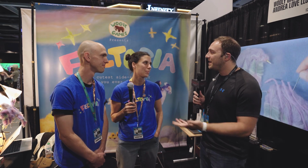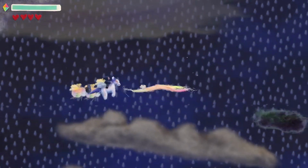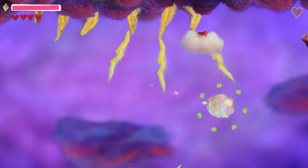So for those who don't know, tell us about Feltopia. Feltopia is a cozy take on the arcade side-scroller. It is completely made out of felt, and it's animated in stop motion. Which I can't wait to dig into a little more, because it is an incredibly unique and very striking art style. Maybe let's start there.